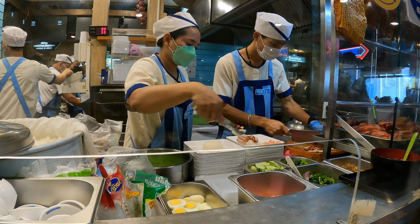Nice and crunchy. See how crispy it is. It's chicken gyoza. It's really tasty, nice and crunchy, really well done. Let's try some of this delicious yakitori chicken. Mix it in with the sauce and some rice. That's insane. That's so delicious.